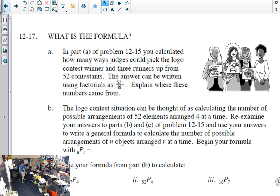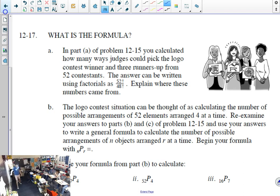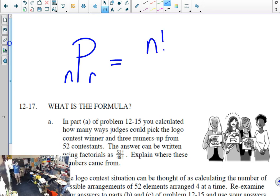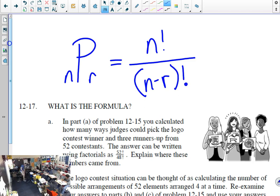All right. We already essentially figured this out, but you just don't know the way that it's going to be presented to you. So this general formula is very important because this is how things are going to be presented all the way through your math career. NPR means given N items to choose from, you are making R selections. Isn't that the formula I was talking about? Yes, but now we've just defined it.